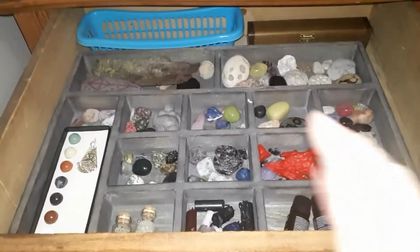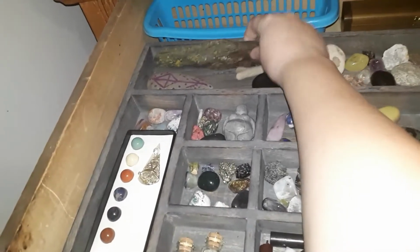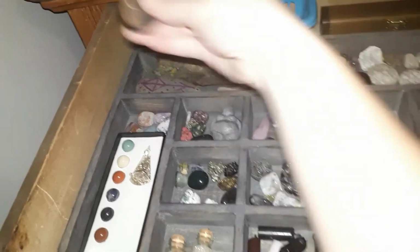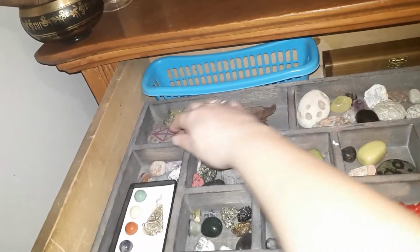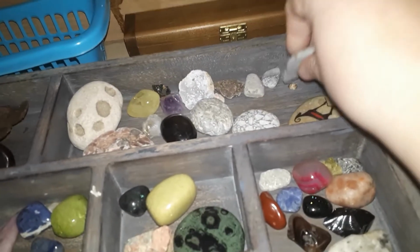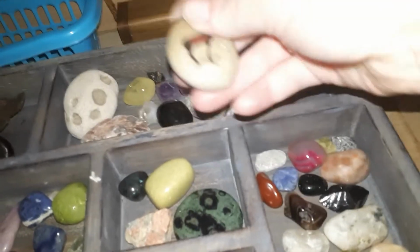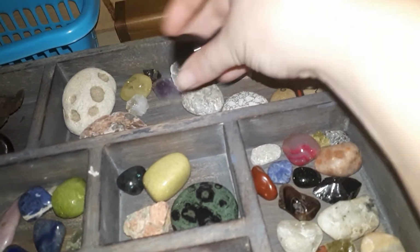I love this view. This view makes me so happy. I have a beautiful piece of bark. I have a twig. I don't really know what this is, but it feels amazing. I have a little nut, a rock I've painted, all sorts of assortments of stones, some that I've found on the beach. Just all sorts of stones. I really love stones, in case you couldn't tell. Got some more stones right here.